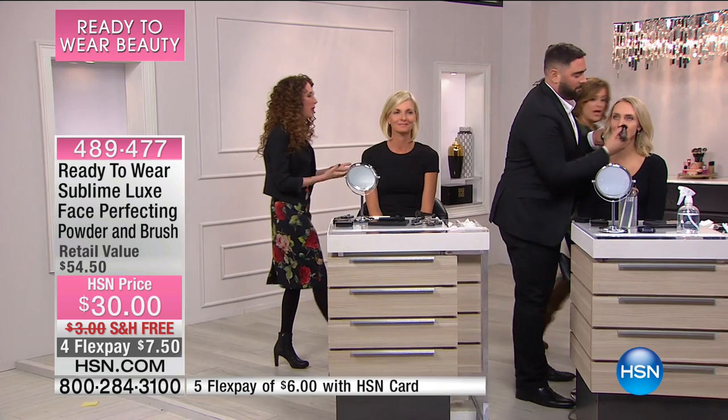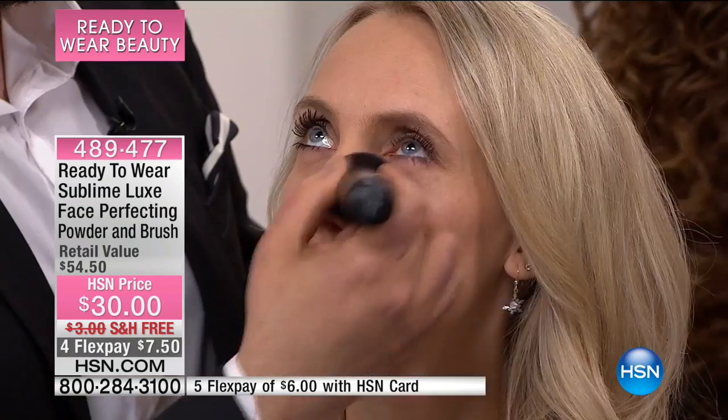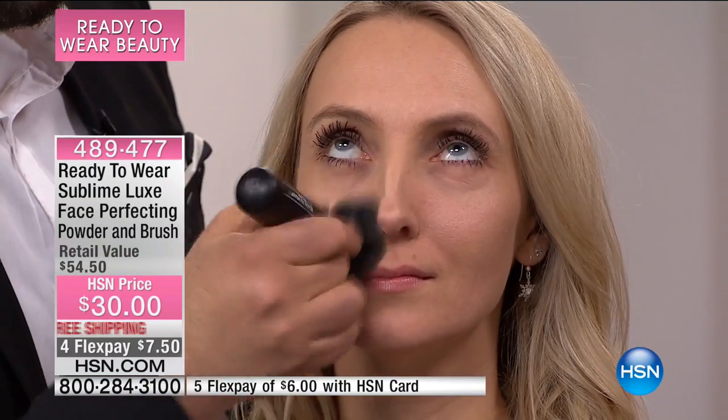Absolutely. On a morning for me, sometimes, I'm not a person who wears foundation every single day, obviously. But I have a lot of redness in my skin. And you can see just here with this demo, it's absolutely incredible how quickly and easily it instantly takes away redness. And it's so light, it literally feels like nothing on your skin.